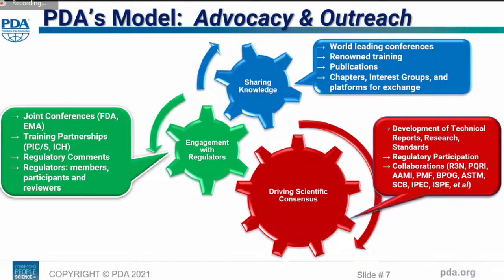We do that through the development of technical reports. We also do research to try to identify the best practices. And we are now a standards developing organization. We do regularly include regulators in participating in these activities. All of our technical reports and standards have regulators who participate or act as peer reviewers.